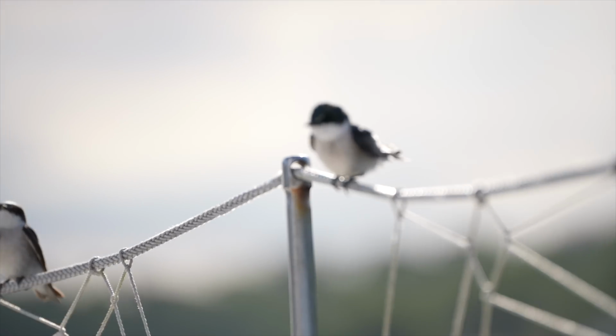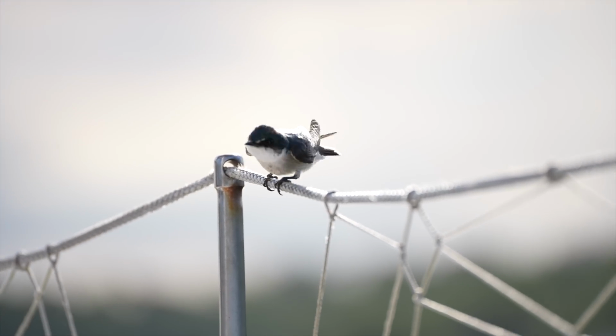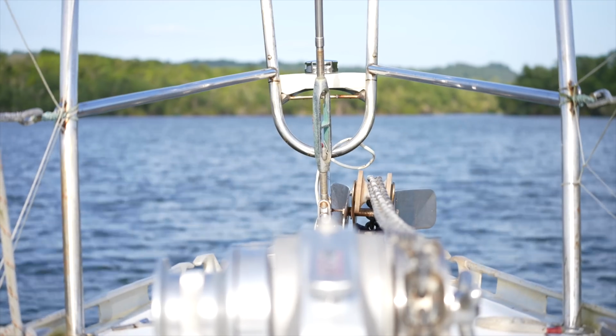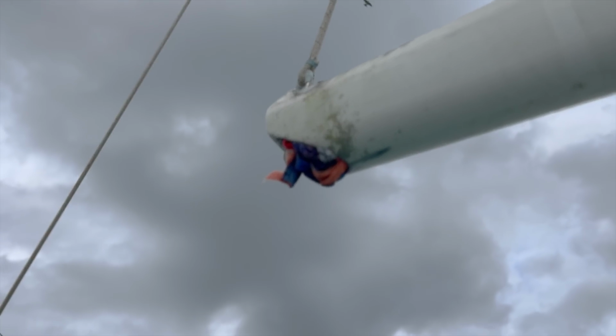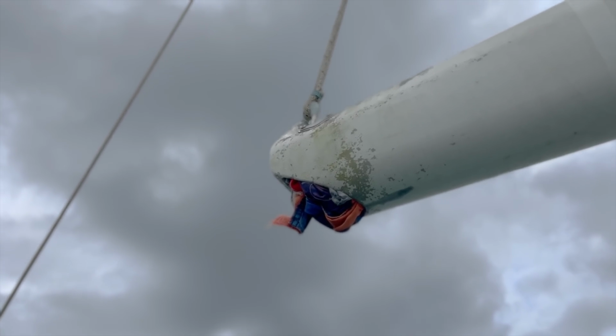It was really nice to visit this secluded spot. Soon we had swallows visiting our boat as well, looking to set up nests in any nook or cranny that they could find on our topside. But I stuffed some old shorts in the boom and in the gooseneck so that the poor little birds could not start to build.